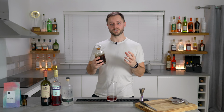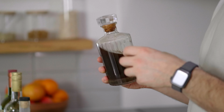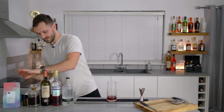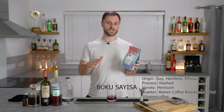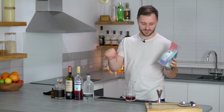Pull out all those oils. I've added filter coffee of the same coffee, and then vodka, just to keep it light, keep it kind of refreshing. So the coffee itself, in the Coffee Saccharum, is from my friends at Bailey's Coffee Roasters. It's Buku Sayisa, and it's a washed Ethiopian heirloom variety. So kind of a lot of information.